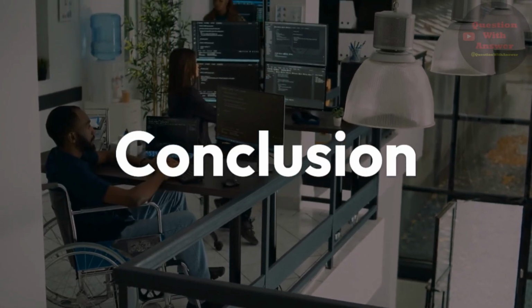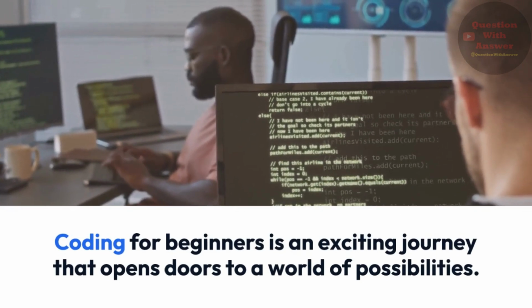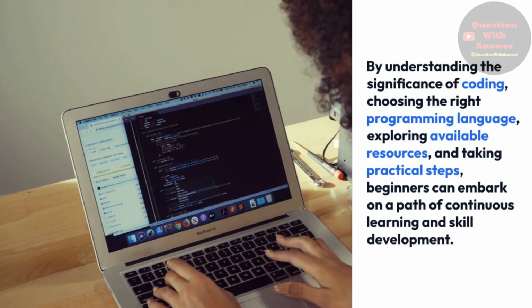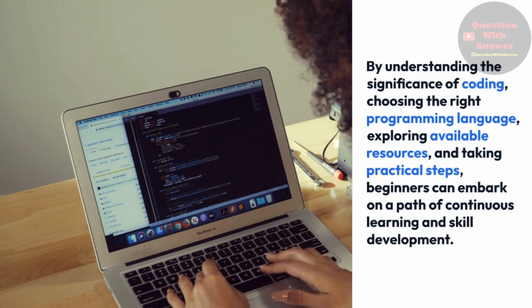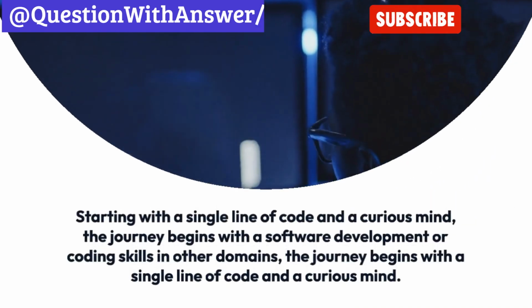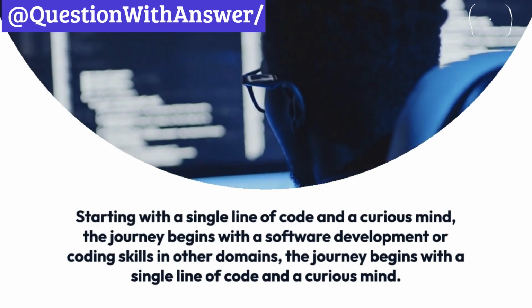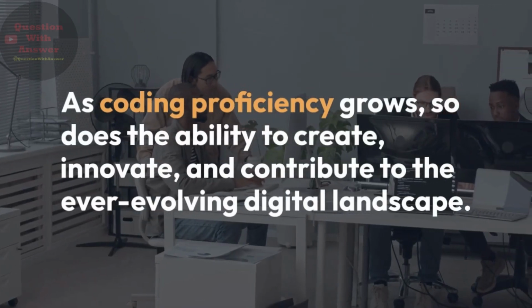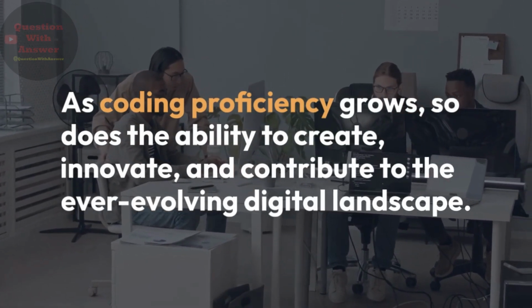Conclusion. Coding for beginners is an exciting journey that opens doors to a world of possibilities. By understanding the significance of coding, choosing the right programming language, exploring available resources, and taking practical steps, beginners can embark on a path of continuous learning and skill development. Whether aiming for a career in software development or seeking to apply coding skills in other domains, the journey begins with a single line of code and a curious mind. As coding proficiency grows, so does the ability to create, innovate, and contribute to the ever-evolving digital landscape.